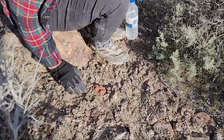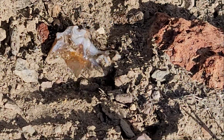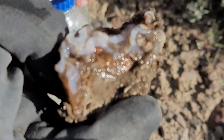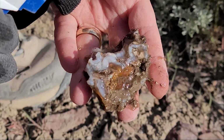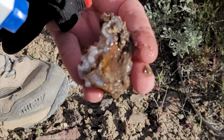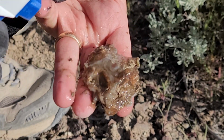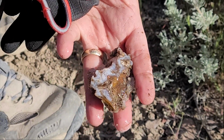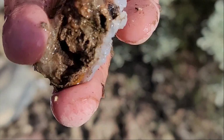Check this out. Ooh. See that? That's nice. Whoa, that's crazy. See if I can get it all cleaned off. That's cool. What's the other side look like? Ooh. It's pure agate. That's nice. That's cool. Wow. Flip it.